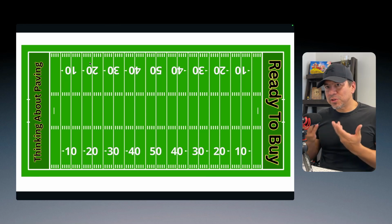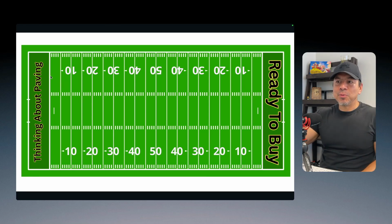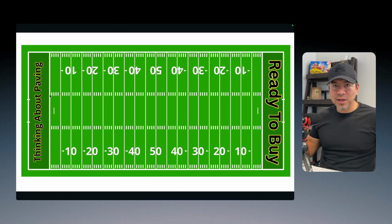So let me see if I can explain it with a picture here of a football field. For what I'm about to explain, I'm going to try to get you guys to picture a football field, right? And on this side, we got people that are thinking about getting asphalt paving. Let's say they got a driveway, a parking lot, or an HOA looking to repave their roads, right?